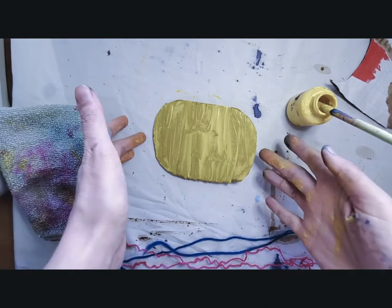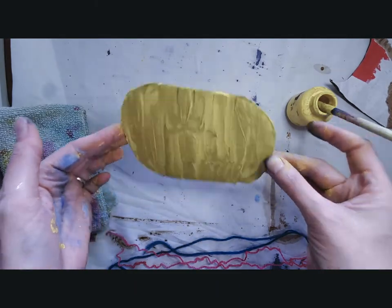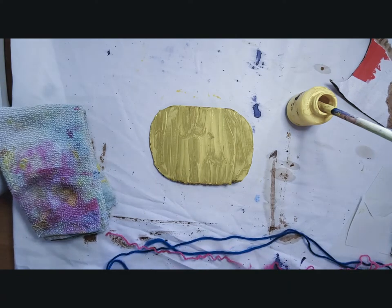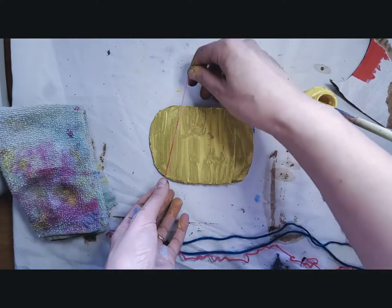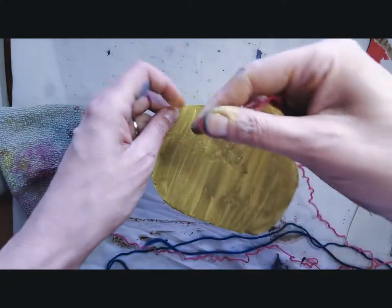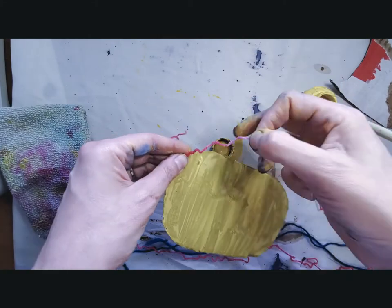You've got your little bee all painted and dry. Mine is not dry, but I'm going to keep going just so I can show you, okay? I don't mind a little paint or a lot of paint on my hands. So the next thing I'm going to do is take my little string, see these little notches that I had cut earlier? And I'm going to put one in there.